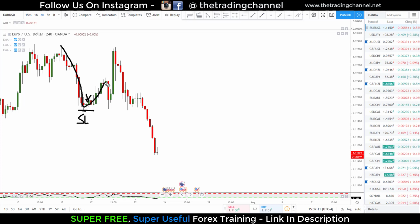We then get a push up, a push back down. Does this push down come with 2 red candles? Remember, we need 2 up, 2 down is what we're classifying as a swing level. It does not. From our swing high here, we only have 1 push down red candle. So then we would be waiting for the market to push down.